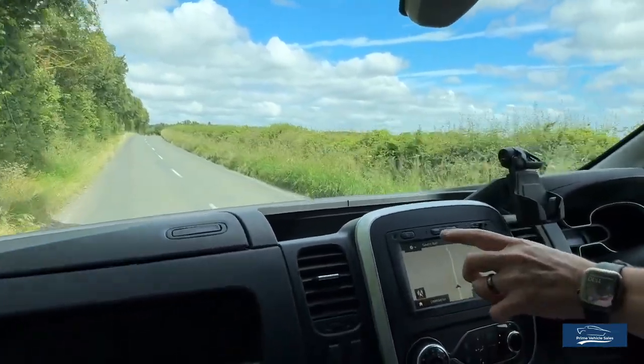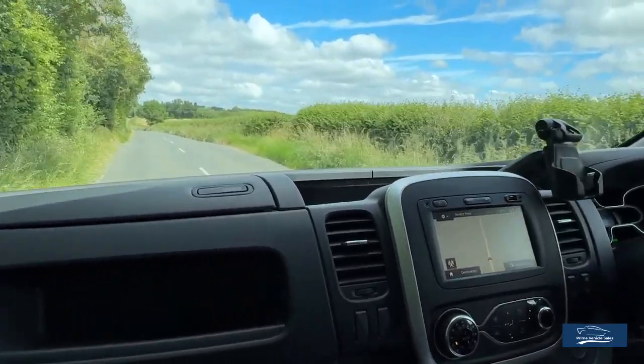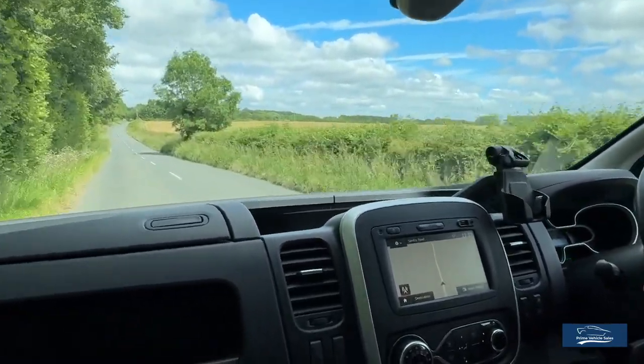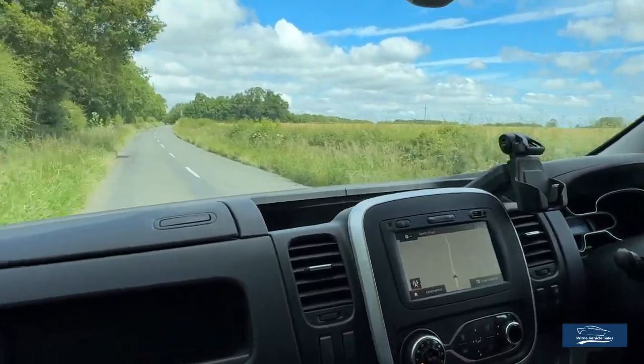All your climate control. You've got sat-nav with DAB. It's got CarPlay as well, so all that works through there. You've got cruise, it's got reverse camera as well as the sensors. So really nicely spec'd van. Everything you could want it's got, and it looks the mutt's nuts.